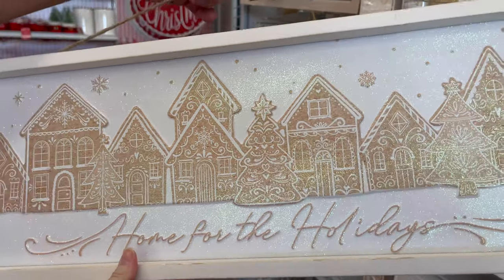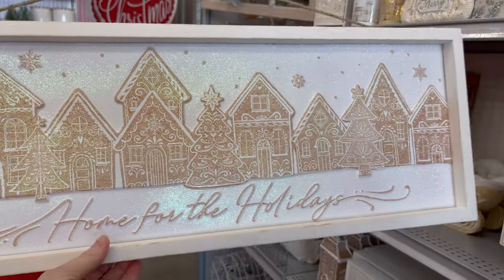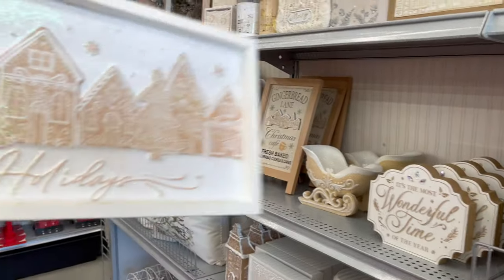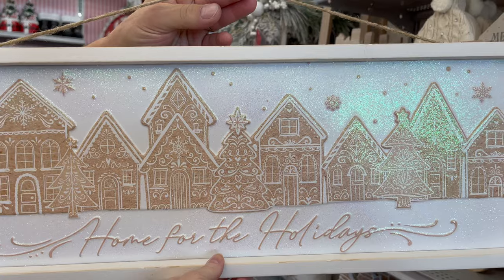Another simply gorgeous sign that would be beautiful on a drink station, anywhere you really want to put it. It is beyond gorgeous.